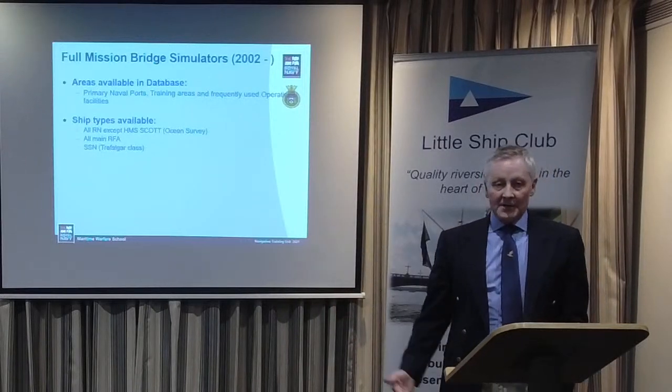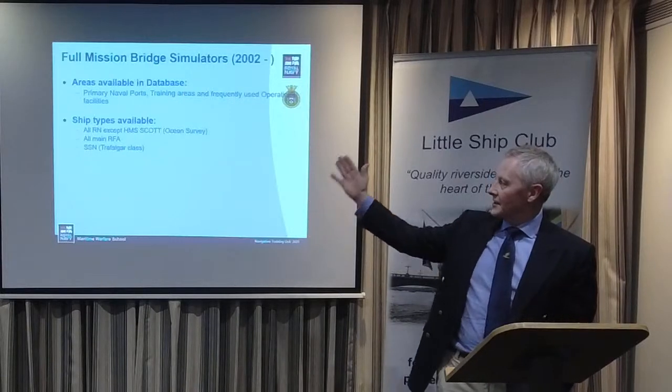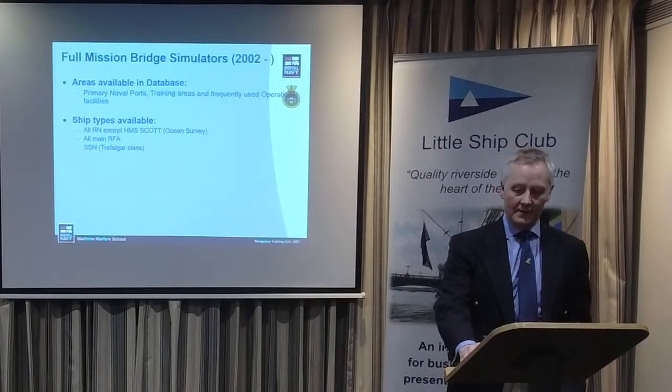So I mentioned the areas. We've got all primary naval ports, all training areas and frequently used operational areas, and all the classes that we need. We deferred on having Scott as a one-off ship.